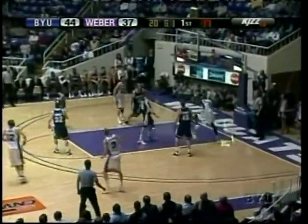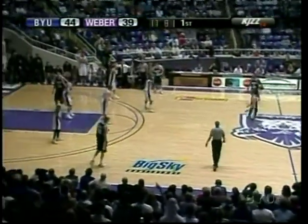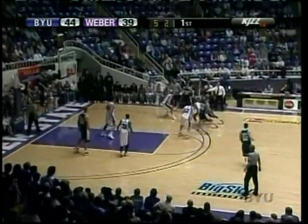Davian Davis trying to spin around Kamard, and you see he gets that turn again. If you give him that turn, he's going to burn you every time because he's so long, that little reach under, it's just an easy layup for him. And Davian Davis with two more now for Weber State. Yeah, really an athletic guy, tough to guard.